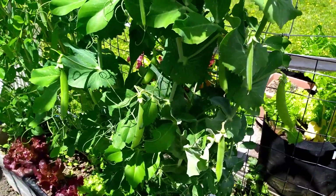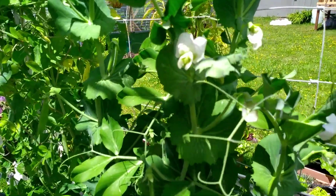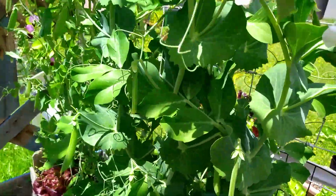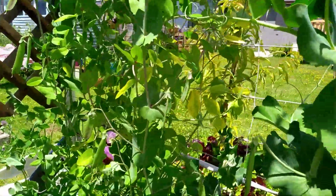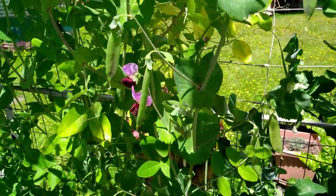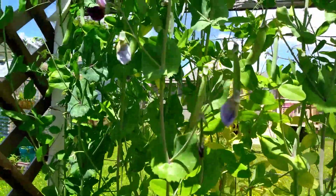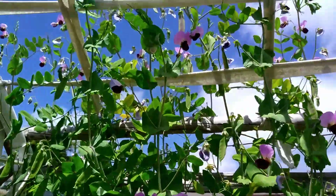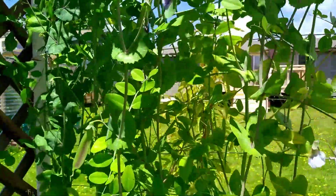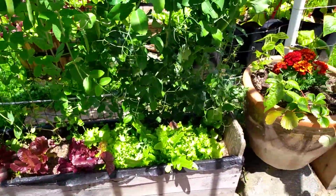And then these are the peas. Aren't those beautiful? I love the pea blossoms. And look at all my peas on there. I need to come out and harvest some peas. Those are sugar snap peas. And then over here are snow peas. Look how pretty, and look how tall they're climbing up my vegetable hut. And then I have lettuce at the bottom of the pea box.